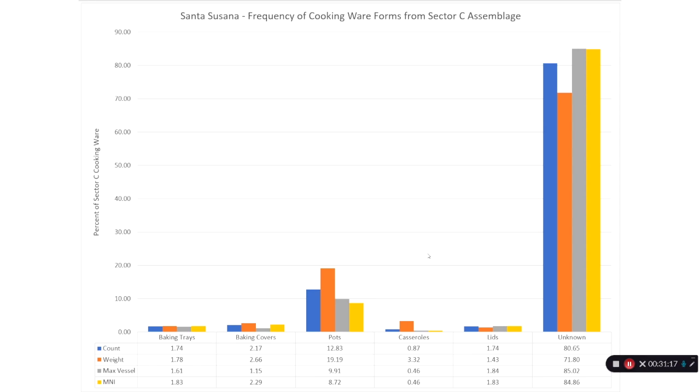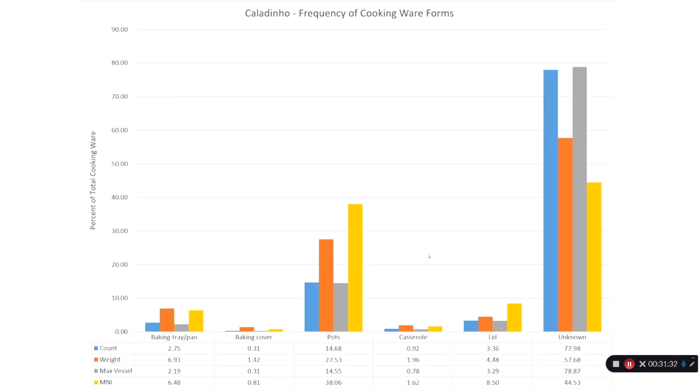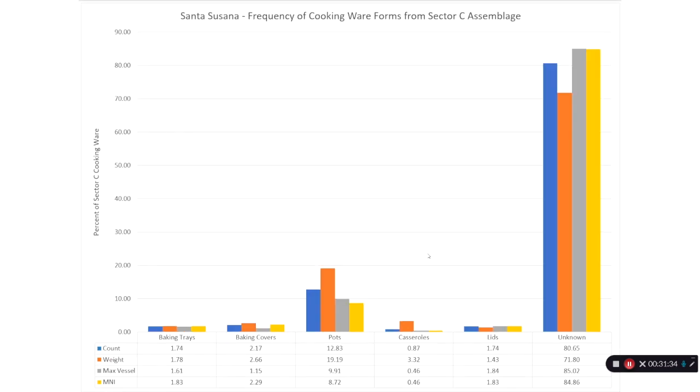Yes, they have baking trays. Yes, they have pots. Yes, they have casseroles. But notice how many more of those baking covers, the clibani, are at Santa Susana compared to Caladino. That's 2% of the assemblage compared to 0.3%. So the people at Santa Susana are clearly interested in the new Roman style of cooking, maybe more so than their predecessors at Caladino, in spite of Santa Susana's apparent lack of connection with the Roman economy.